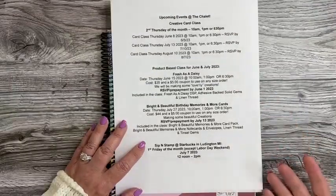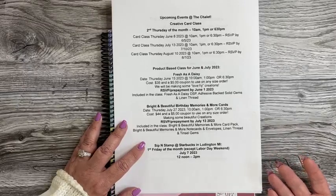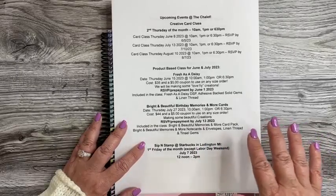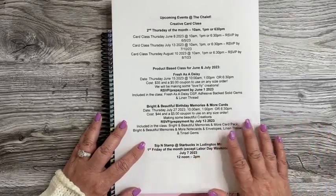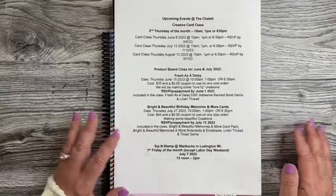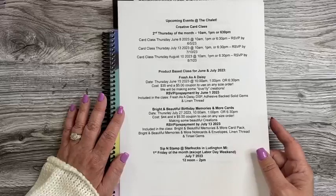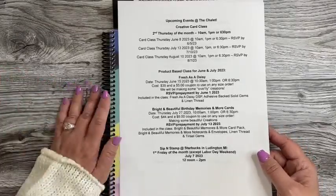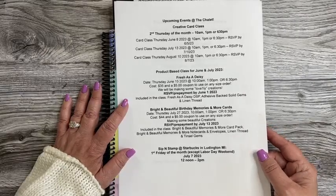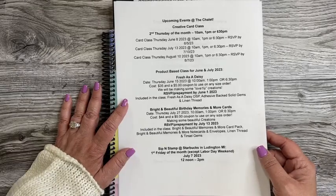And then, of course, we have Sip and Stamp over at Starbucks every single month. That is a free make and take for you, and I love it. And we're seeing repeats now that are coming every single month, because I was able to get it on a more consistent basis with the manager at Starbucks. And she's impressed with how well it's working out as well. And I have a blast. So every month we make a free make and take, and it's usually a card. And they are very easy, because we do have beginners that stop by the table and try stamping for the very first time, which I think is very exciting.